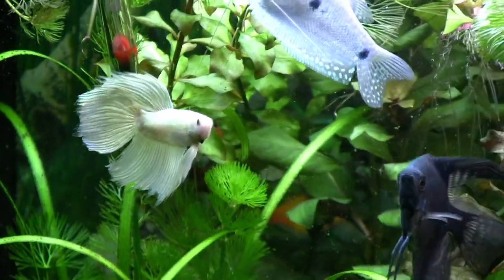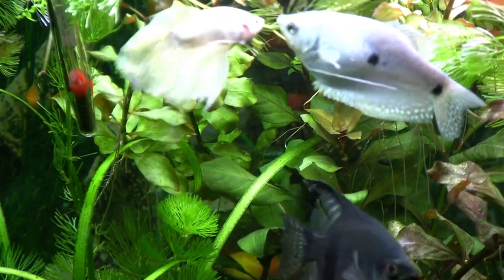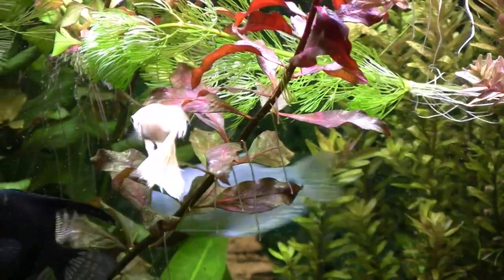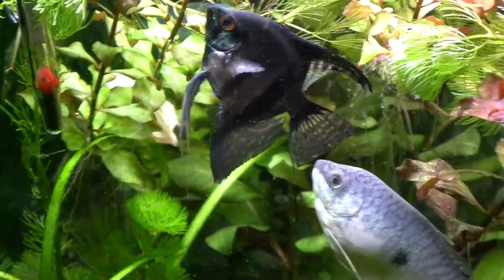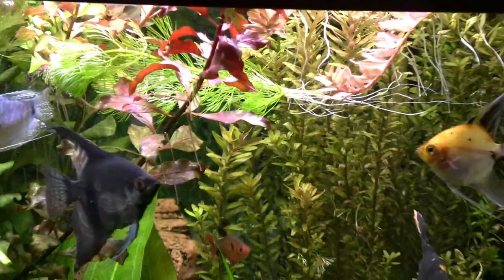Isn't that gorgeous? Now this tank is so well planted that I really had hoped to find a black Betta over at Hidden Reef to put in here and see how these two would get along, given it's so much planting that they can get away from each other. And I was led to understand that you can keep 2 or more male Bettas in a tank that's well planted so that the fish can get away from each other.